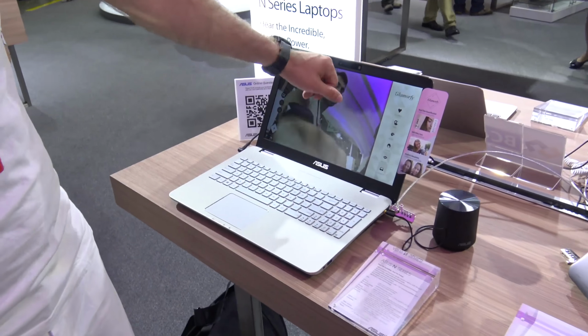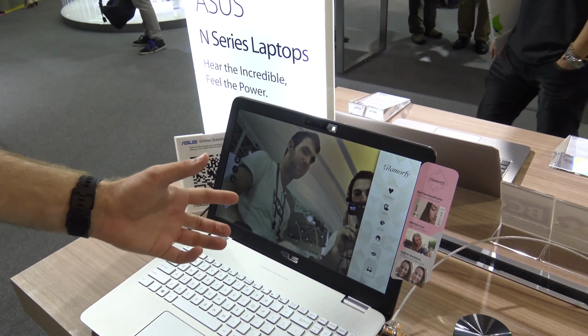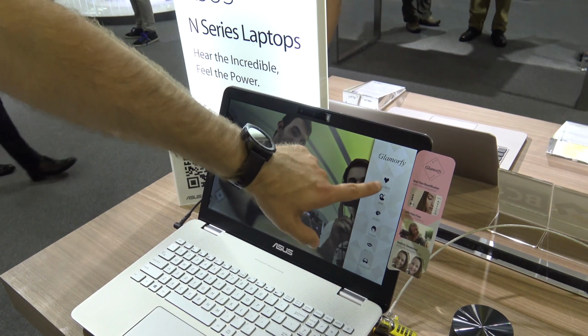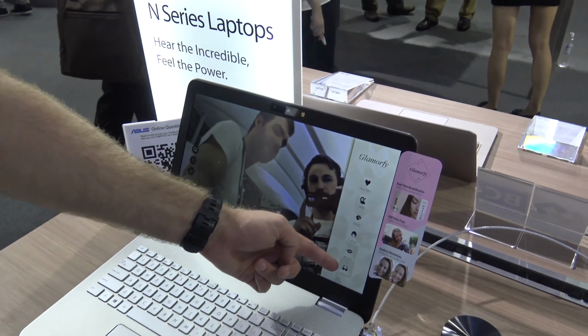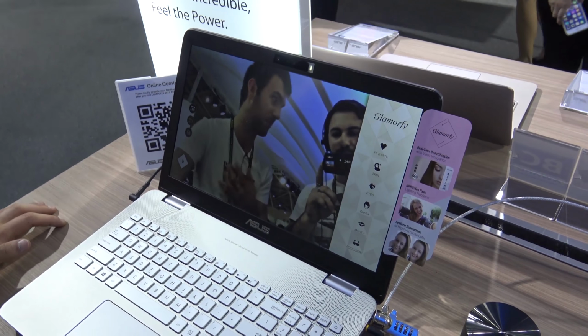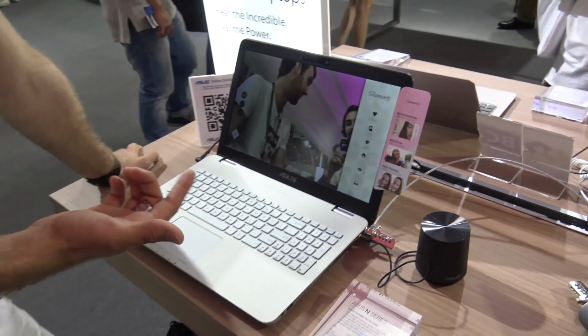Welcome from Computex 2015. We are here with Asus and the N551JK notebook. Right now we have interesting software running, using the RealSense technology by Intel, which does 3D in-depth sensing. If you go a little closer, you will see what happens to my skin and face, because you can set up different things like skin, eyes, cheeks and mouth, and you can also put on accessories. That's not that new, but if I go a little closer, I will get makeup. Here we go, my lips are red and my eyes are made up. It looks kind of crazy with guys, but it doesn't differentiate between guys or girls.